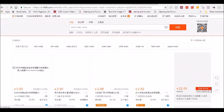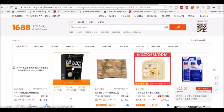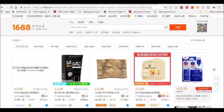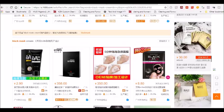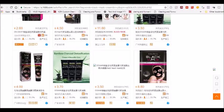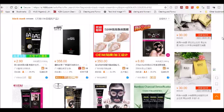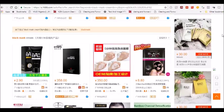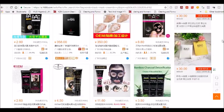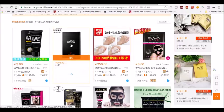Still loading. Look at this one. This is a black mask. Yeah, they are all here. Okay. We have seen them. This one, $2.9. Magic strips. What is magic strips?